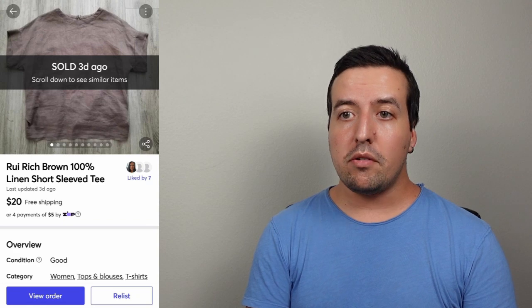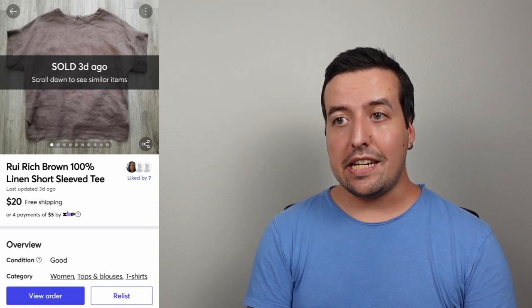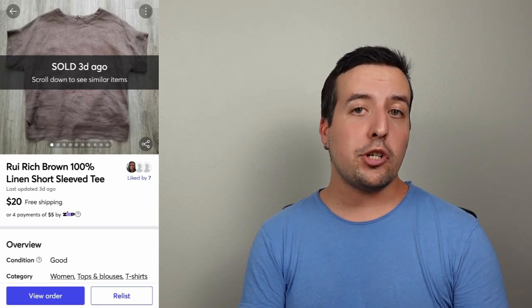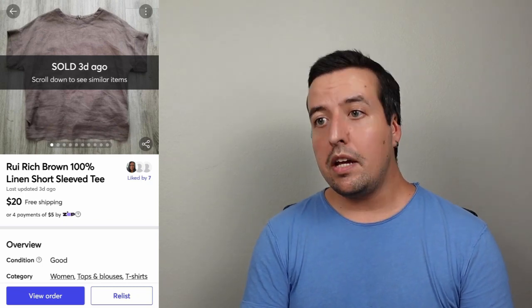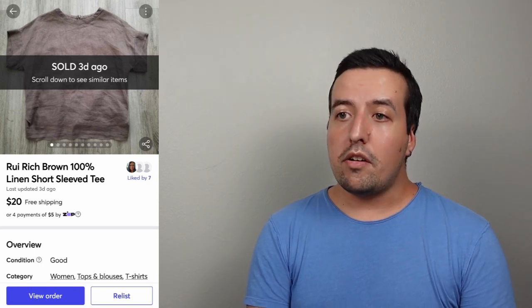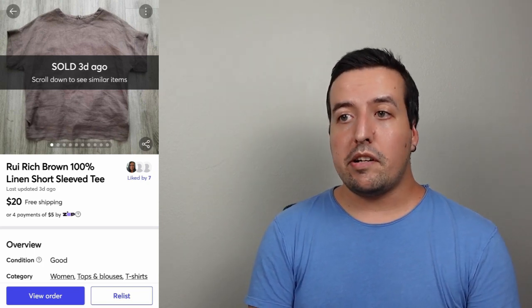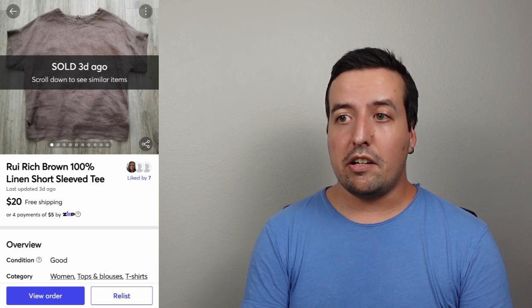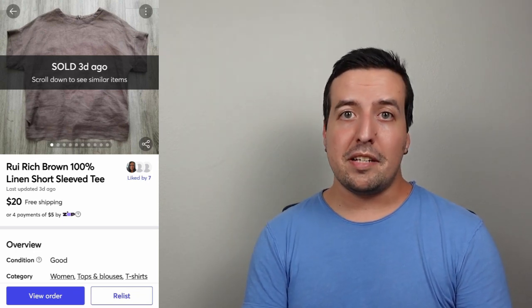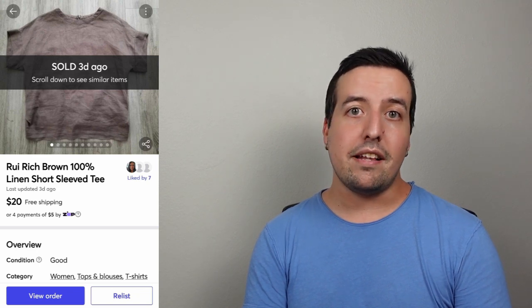The next sale was on Mercari, and it was a Rui Rich brown linen short sleeve tee. It sold for $20. After Mercari's fees and the cost to ship the item, since I do offer free shipping, I received $12.61. I paid $1.50 for this item at the Family Thrift Center outlet, so my total profit was $11.11. I picked it up just because I thought it was a cool sort of minimalist piece. It took forever to sell, and it didn't sell for much.